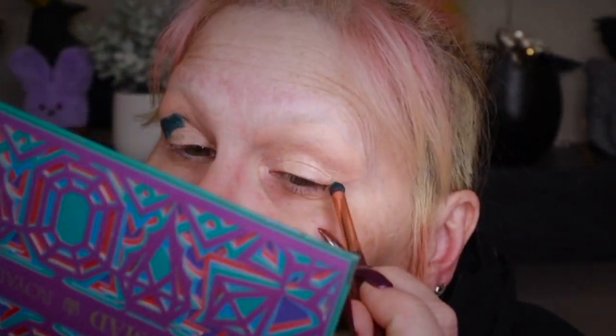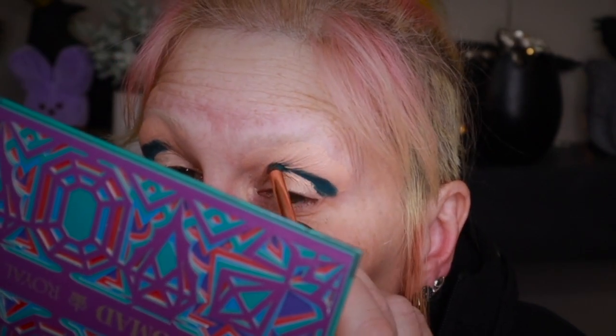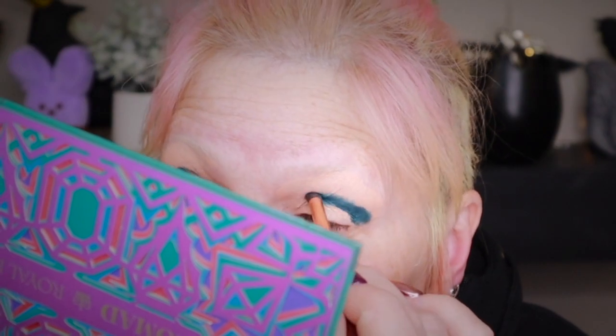I'm like, they're really pigmented. Holy moly. Okay, pigment. And you look at this in here, you don't think it's going to be that dark. This is a very, very, very dark green. Wow. It's almost like a super dark teal. And ooh, that is rich. That is richy, rich because it's Royal Europe.